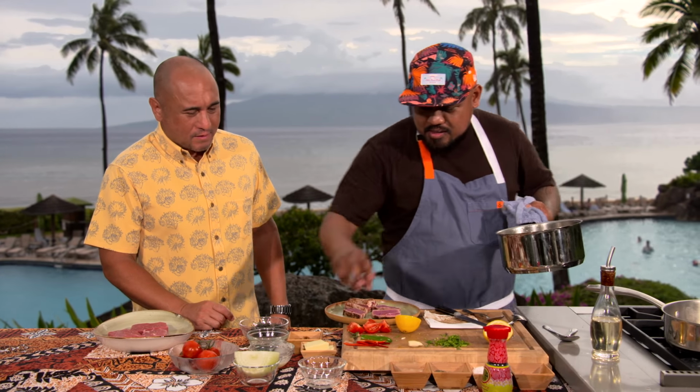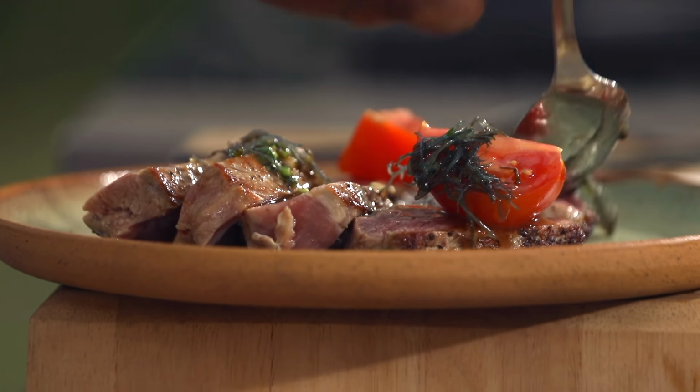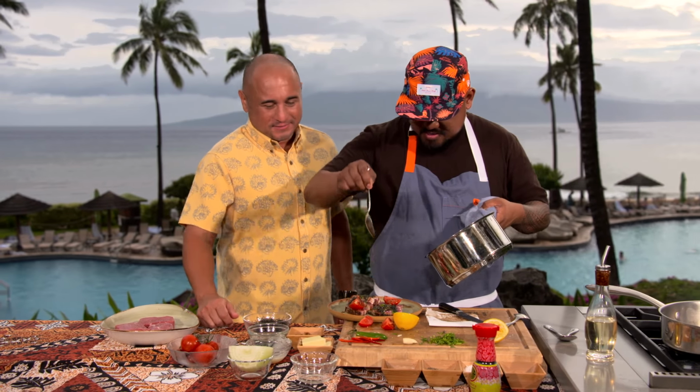A little bit of the ogo right inside. All right. Put these tomatoes, beautiful, on top of there. Look at that. You're just going to drip that sauce on top of there. When we come back, we're going to look at the final product, we'll see what it looks like, and then we're going to bring back the other dishes and taste them. Don't go anywhere. Chef Sheldon is here. It's Cooking Hawaiian Style. Looks good, brother.